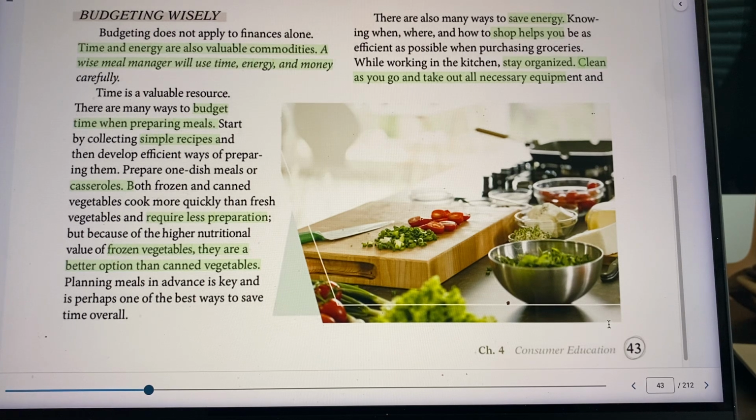Time is a valuable resource, and there are many ways to budget time when preparing meals. Start by collecting simple recipes so you know what kind of recipes you want to use and efficient ways of preparing them. And then it's good to be able to prepare one-dish meals or casseroles. A lot of times, a crock pot is a good thing: in the morning, and it'd be done by evening.